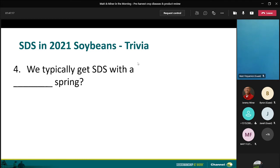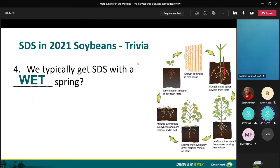And the last one, we typically get sudden death syndrome with a blank spring. What type of spring weather would be conducive to getting this disease? Anyone? I know everybody was thinking it, Matt, so I figured I would advance. That's right. Everyone knows. All right.